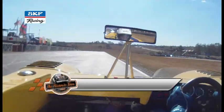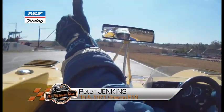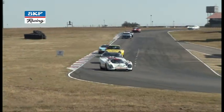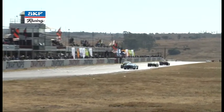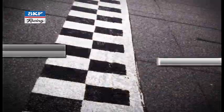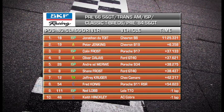Coming through to take second place is a clearly elated Peter Jenkins. Colin Frost and Oliver DeLay are going to take it to the line as they still battle for third place. It looks like Frost has done enough as he crosses the line in just under 0.5 seconds ahead of Oliver DeLay. Confirmation of the results, and it was a comfortable victory for Jonathan Dutoy with a margin of over 6 seconds on Jenkins. Andre van der Merwe edged out Shane Frost by just over 0.1 seconds.